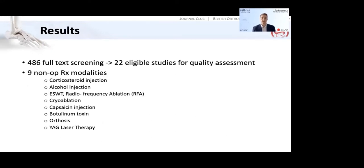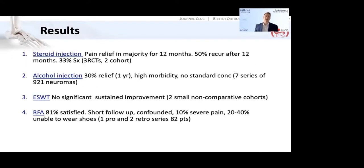Within those 22 studies, there were 9 non-operative treatments, including corticosteroid injection, alcohol injection, shockwave therapy, radiofrequency ablation, cryoablation, capsaicin injection, Botox, orthotics, and also YAG laser therapy. Taking these briefly in turn, the authors felt there was a good evidence base for the use of steroid injection. This was based on 2 series and 3 randomized controlled trials, one of which was between unguided versus guided injection. The vast majority had good pain relief for at least 12 months, about 50% recurred, and a third required surgery.